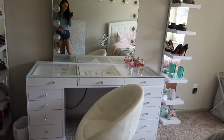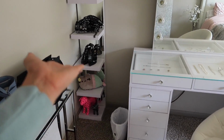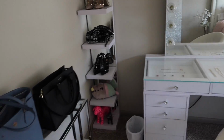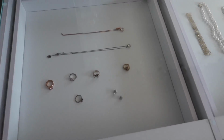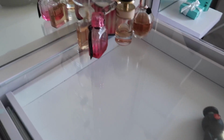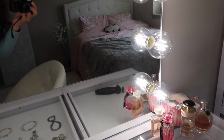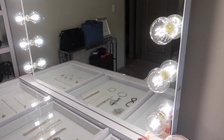This, oh my goodness, I love it so much. These shelves are from Impressions Vanity, as is the vanity. And this is from Wayfair. So this vanity is absolutely amazing. It has these top three drawers for your jewelry. My camera usually goes there. I have perfumes set up over here. And then over here is this light switch that is so bright. And you can adjust the lighting over here, so make it more bright or less.